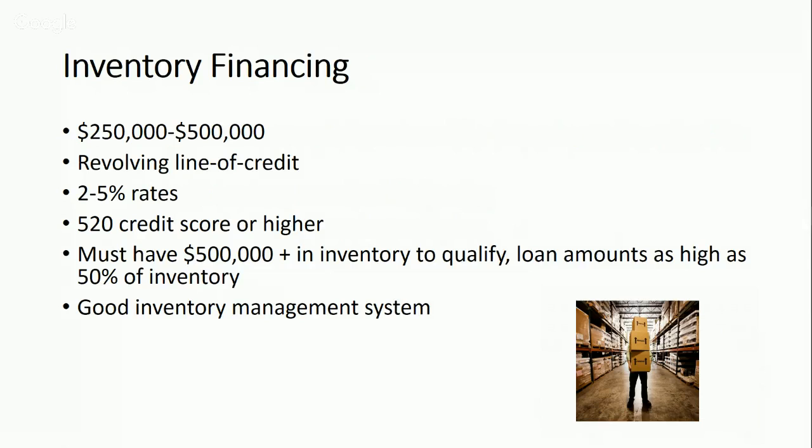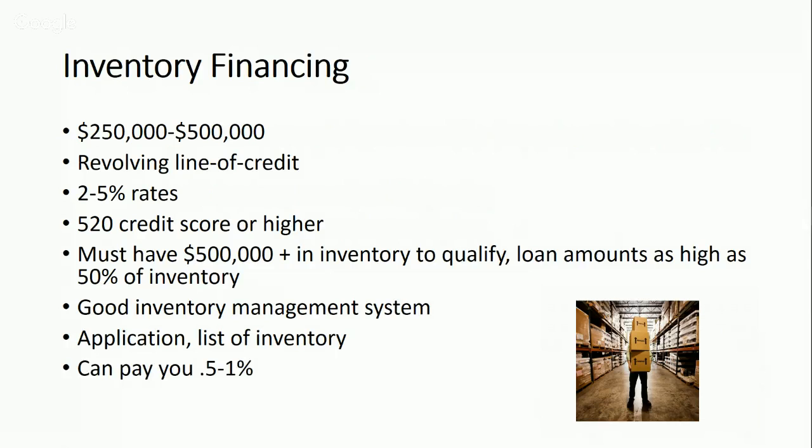Good inventory management system. They need something that keeps track of their inventory so the lender can actually get a pretty good feel for what their inventory is actually worth. And again, you can make usually 0.5% to 1% on this kind of program as part of our direct funding program. So with this kind of financing, I like it because it's a line of credit.